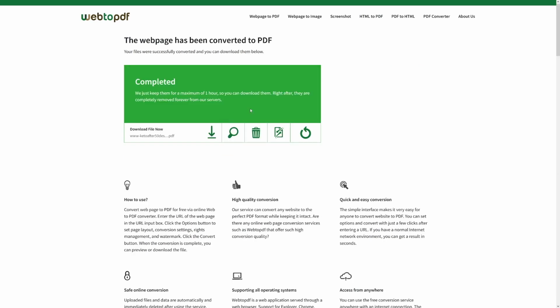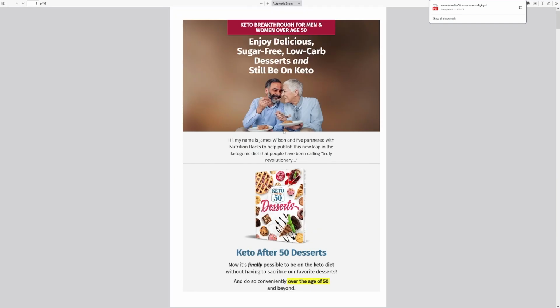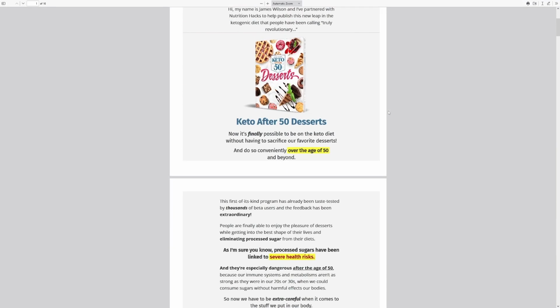Once it's done, it's going to look like this. So you can just click on the download file now. It's going to go to your computer and it's going to open this PDF file for you. And now we just have to make a few adjustments in here.